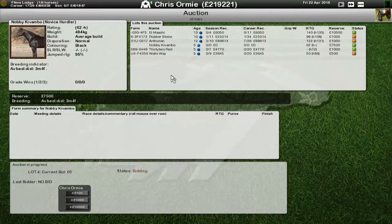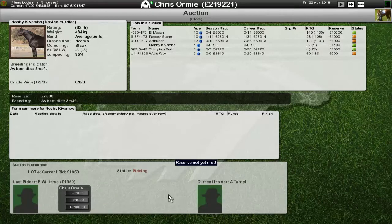So what about Nobby Kivambo then? He's got a reserve of 7,500. Slowly coming up to that, I guess. So we could just get him for his reserve, which is interesting. Okay.